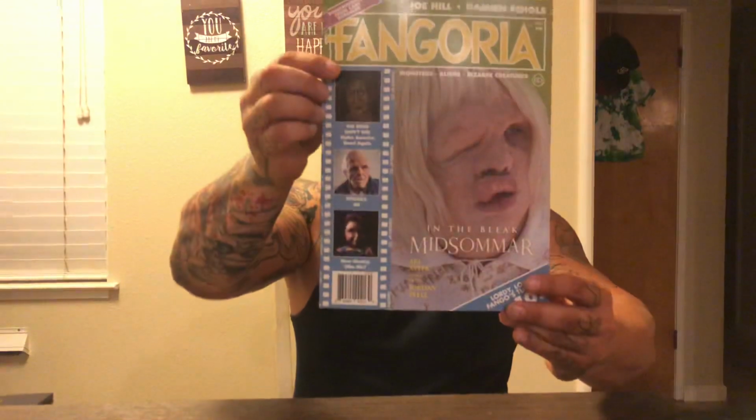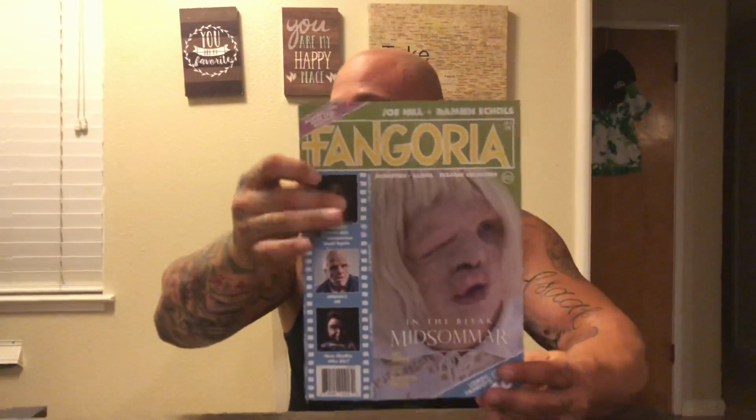And then last but not least, we have the Steelbook to Piranha. So good to have that one right there. All right, so that's actually, we'll give you one more thing of horror. Did get the new Fangoria in. So that's new Fangoria right there. Issue number 4.